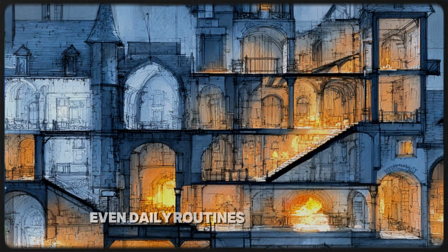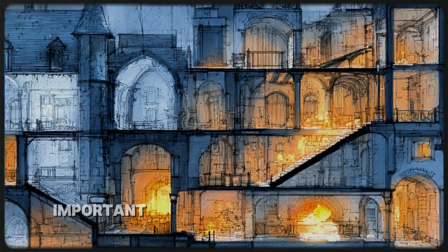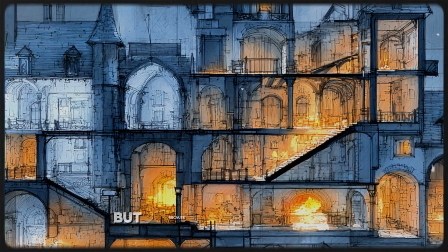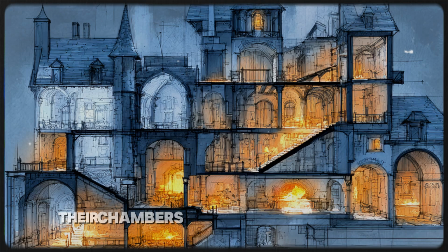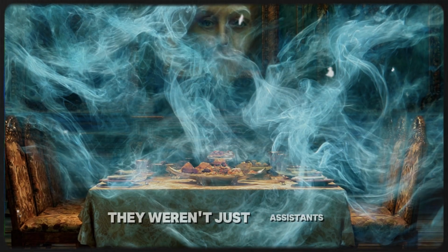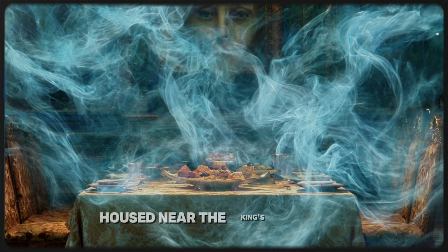Even daily routines reflected this people-powered heating system. Servants were intentionally assigned to sleep near important rooms, not just for security or convenience, but because their body heat would help warm nearby walls and floors. The queen's ladies' chambers were often placed next to or even attached to the royal bedroom. They weren't just assistants, they were human insulation. The same was true for pages and squires housed near the king's chamber.